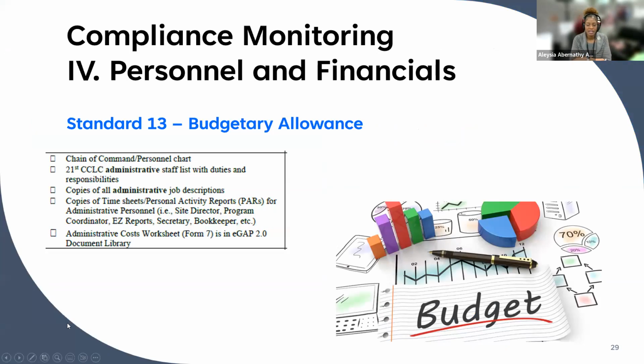So how does this align with our compliance monitoring checklist? Well, it's going to be found on standard 13 up under budgetary allowance. Okay.